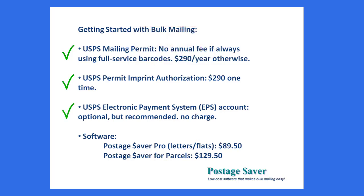Another thing you might want to consider getting is a USPS electronic payment account. We highly recommend it because it saves you the hassle of having to take a check with each mailing down to the Postal Service. This way you just get charged to your bank account or a credit card whenever a mailing goes out under your permit.